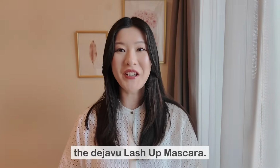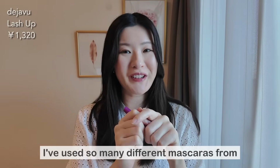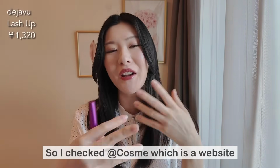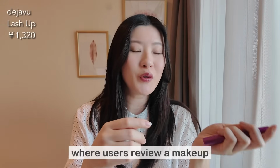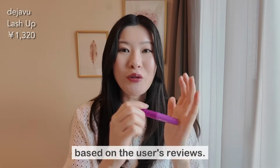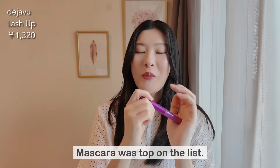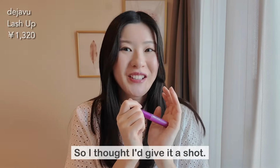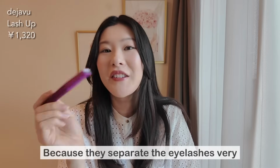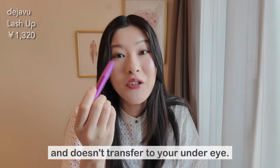Alright, next up we have the Deja Vu Lash Up Mascara. I've used so many different mascaras from drugstores and my previous one was running out, so I checked Cosme, which is a website where users review makeup and skincare products and it ranks them based on the reviews. On the mascara ranking, this Lash Up mascara was top of the list, so I thought I'd give it a shot. I've actually been loving Deja Vu products since high school because they separate the eyelashes very well, don't leave a nasty blob, and don't transfer to your under eye.